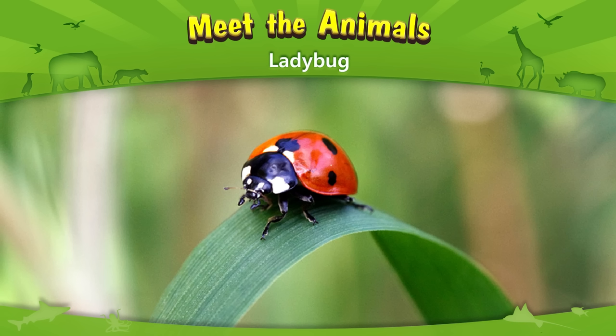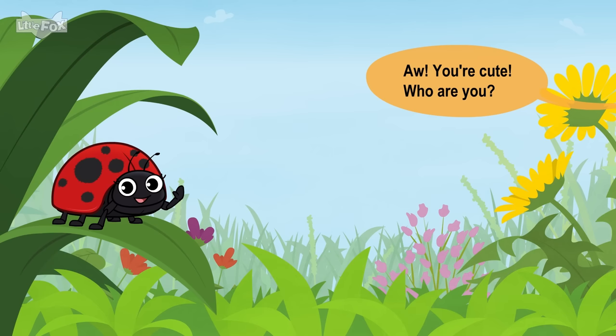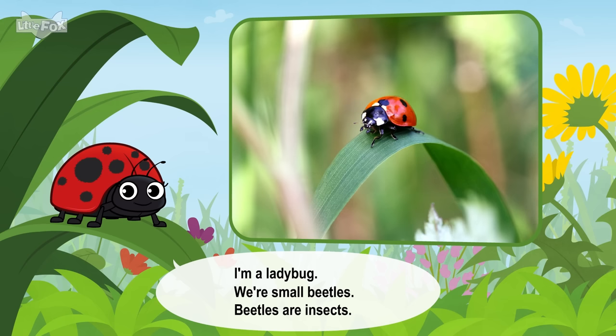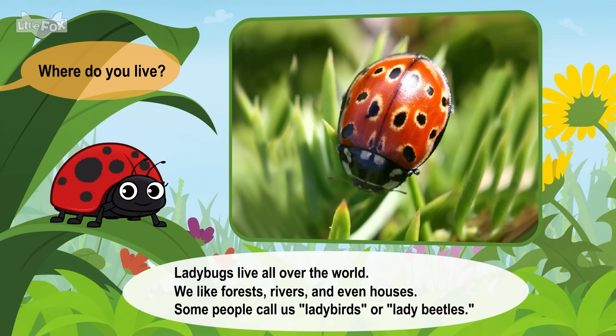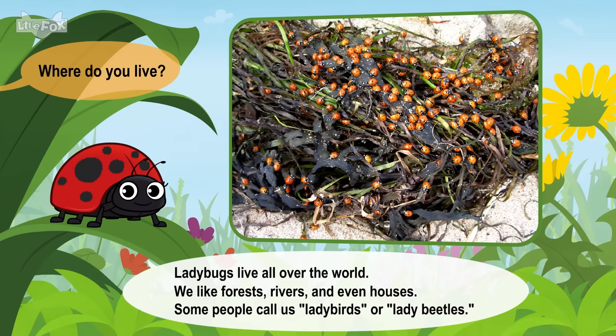Meet the animals. Ladybug. Aww, you're cute. Who are you? I'm a ladybug. We're small beetles. Beetles are insects. Where do you live? Ladybugs live all over the world. We like forests, rivers, and even houses. Some people call us ladybirds or lady beetles.